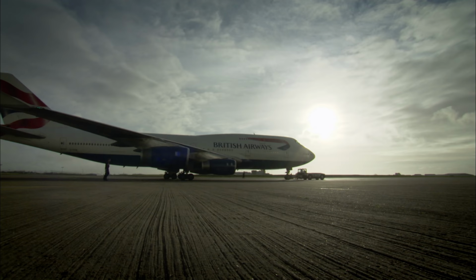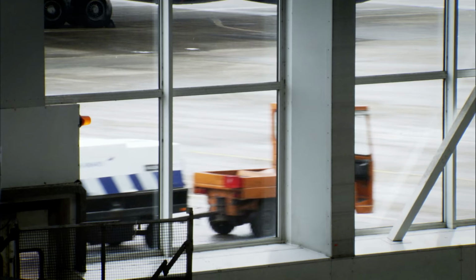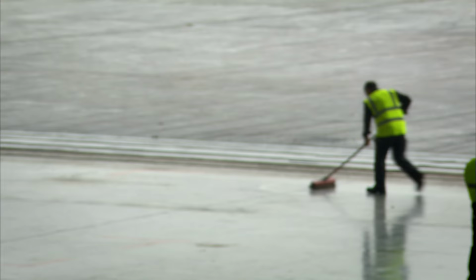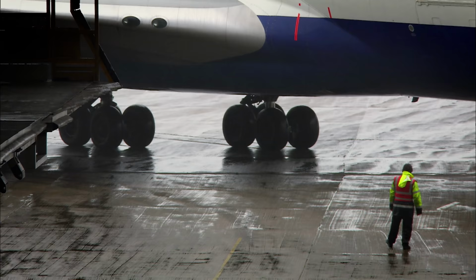Now, it's time for the £200 million worth of 747 to be carefully towed into the maintenance hangar, where it will live for the next 5 weeks.